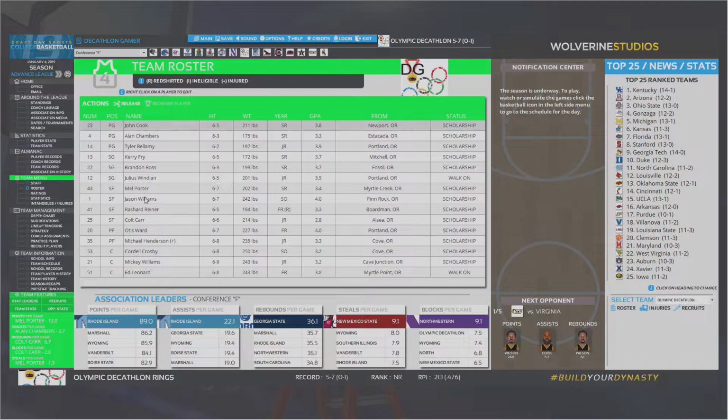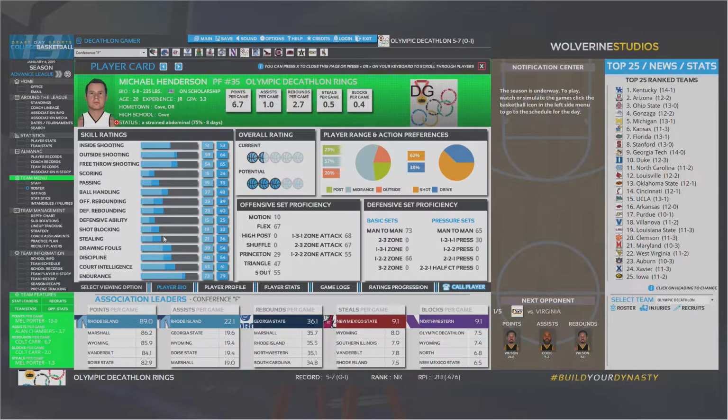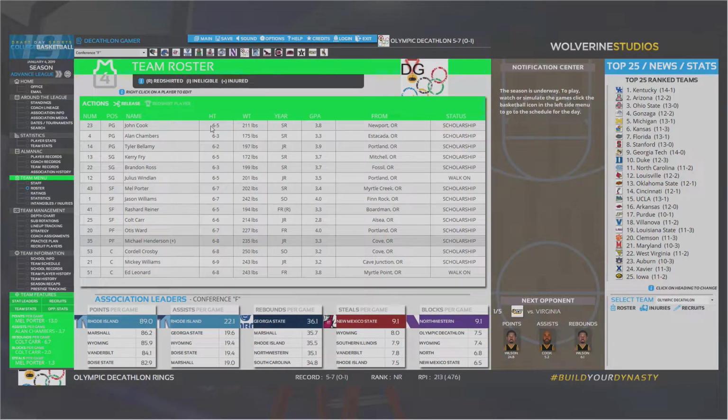And it is Michael Henderson. That is not good. What is the prognosis? Strained abdominal. He's at 75% for the next week. So he can play through it, but he's going to be a bit less effective over the next week. And that's certainly going to make our task that much harder.